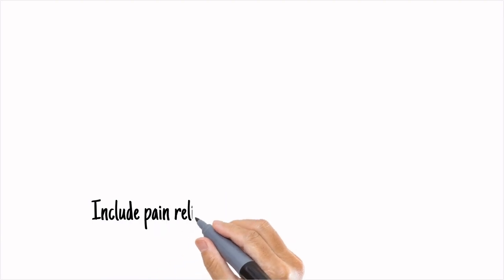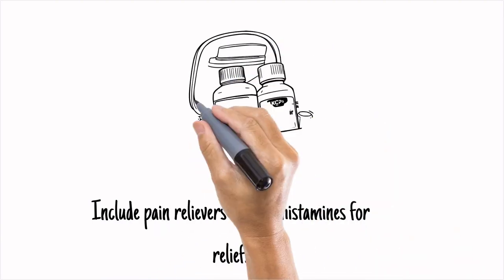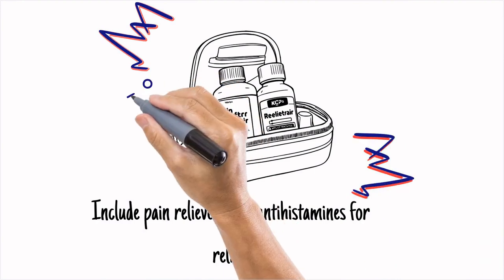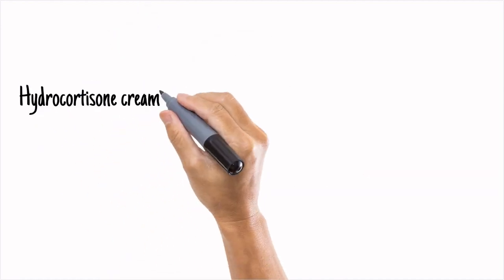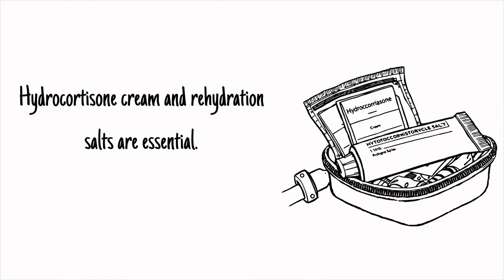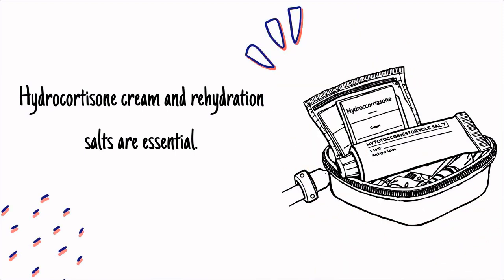Pain relief is a must on adventurous trips. Pack over-the-counter pain relievers, such as ibuprofen or acetaminophen, to manage discomfort or inflammation. Antihistamines are also important for tackling unexpected allergies or insect bites. Speaking of bites, carrying a small tube of hydrocortisone cream can help soothe insect bites or mild skin irritations. Rehydration salts are a lifesaver if you find yourself dealing with dehydration in hot weather or after a tough ride.